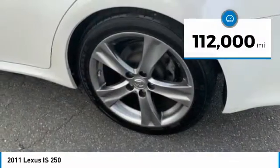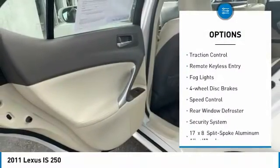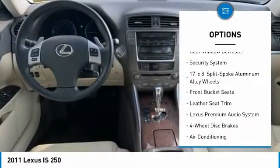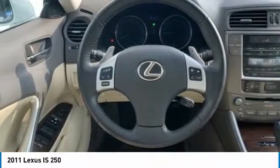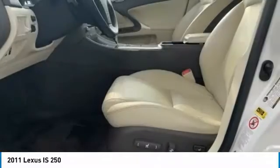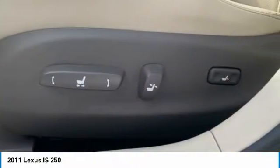Here are some of this vehicle's great options: sunroof, electronic stability control, brake assist, traction control, remote keyless entry, fog lights, four-wheel disc brakes, speed control, rear window defroster, security system. A vehicle like this doesn't come along every day. Come in and get it before someone else does.